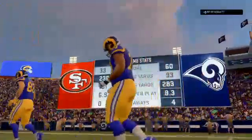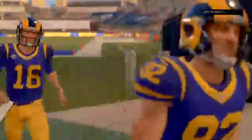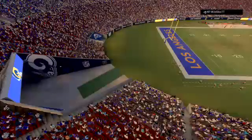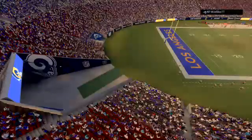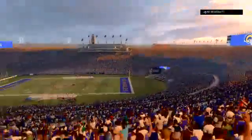So for L.A., it's a much-needed victory as it gets them back to 2-4 on the year. And they'll hit the road next week to take on the Atlanta Falcons. Meanwhile, for San Francisco, the loss will move them back to 3-2 on the year. And they'll try to rebound next week on the road in Washington.